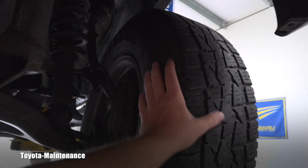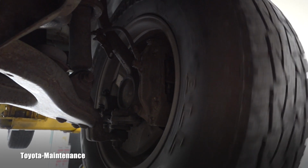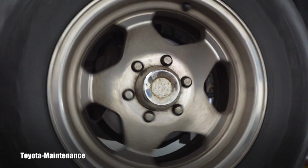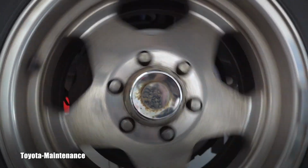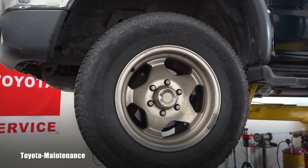What about this one? Oh, did you hear that? Oh yeah. What is that sound? Now I don't hear it. You see, it just keeps coming on and off. Okay, let's take the wheel off and see what is possibly happening right here.